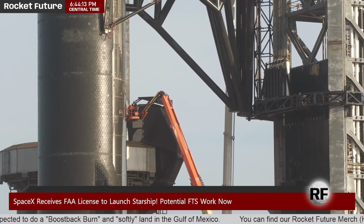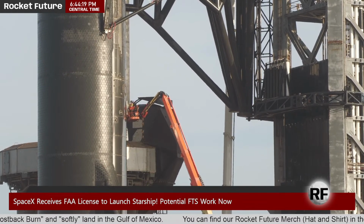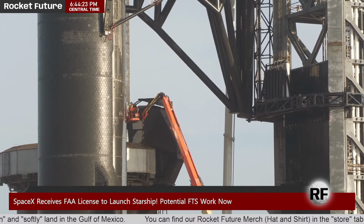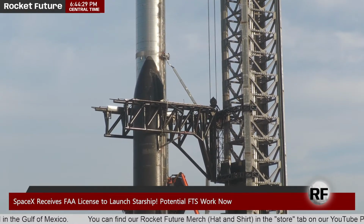I'm gonna jump in front of the camera here in a little bit, but we got some really exciting news from down here at Starbase. So give me a few minutes to keep just settling in here. Oh my God, they're up on the booster as well. Are they doing FTS on the booster at the same time?